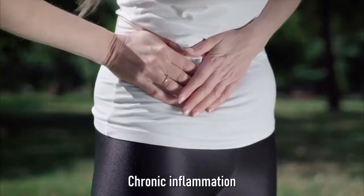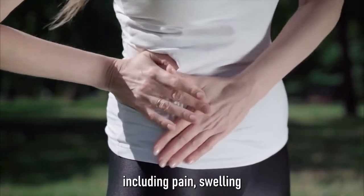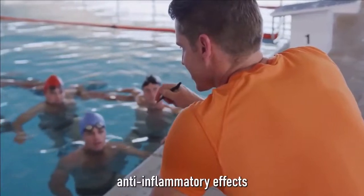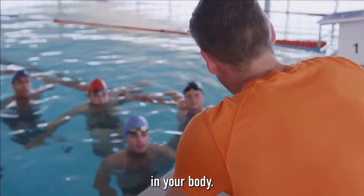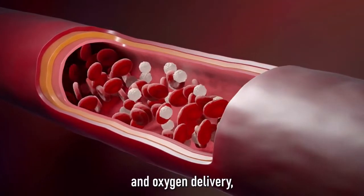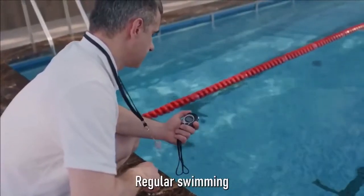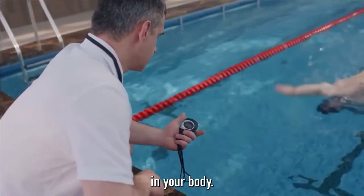8. Swimming reduces inflammation. Chronic inflammation in the body can lead to various health issues, including pain, swelling, and chronic diseases. Swimming has anti-inflammatory effects that can help reduce inflammation levels in your body. It promotes increased blood circulation and oxygen delivery, which aids in the healing of injuries and wounds. Regular swimming can contribute to a healthier inflammatory response in your body.